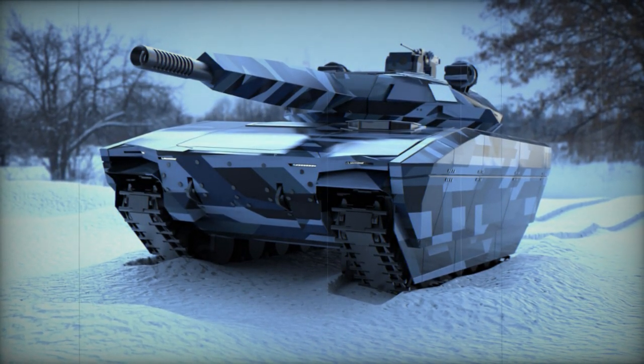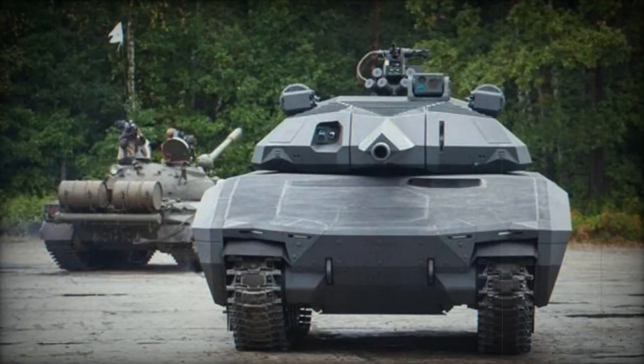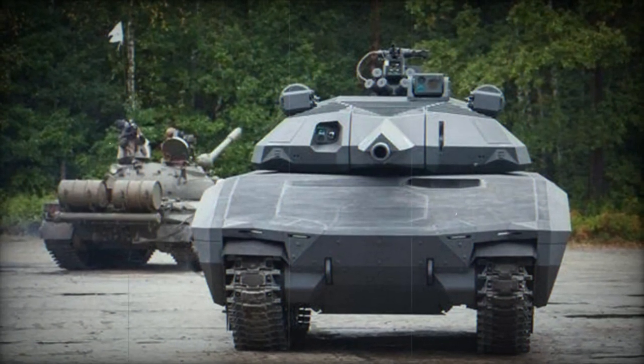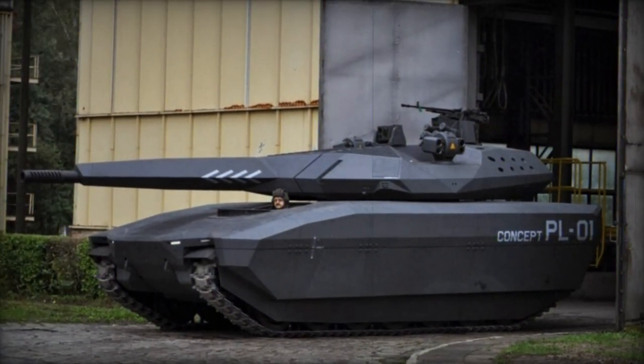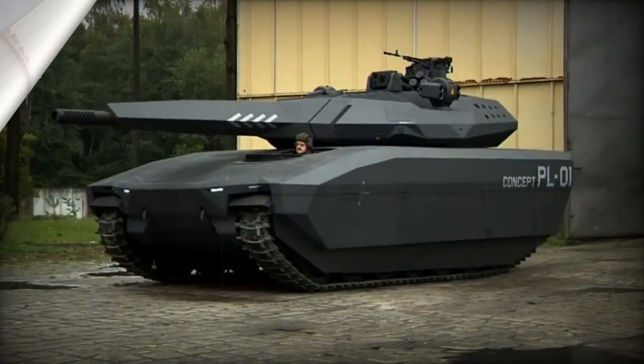The PL-01 incorporated stealth technology, featuring thermal camouflage for reduced detectability by thermal sensors. The tank's exterior was purportedly covered with radio wave absorbing material. The angular design elements might have aimed to minimize radar cross-section or purely convey a futuristic appearance.